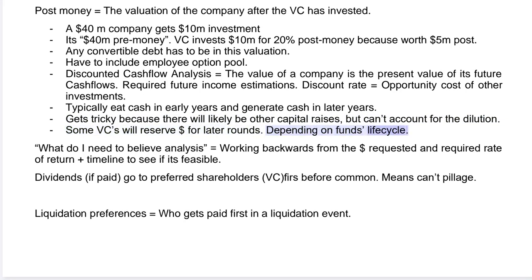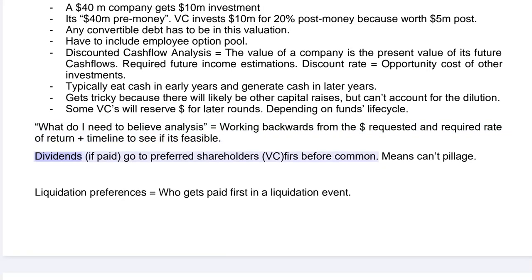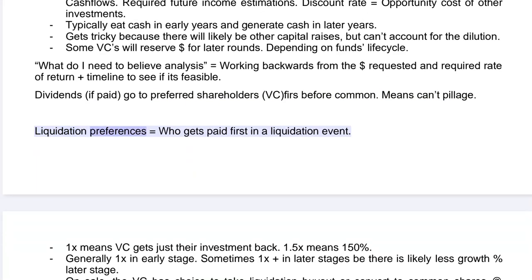Depending on the fund's life cycle, the what-do-I-need-to-believe analysis equals working backwards from the requested and required rate of return timeline to see if it's feasible. Dividends, if paid, go to preferred shareholders, the VC first, before common. This means founders can't pillage the company.